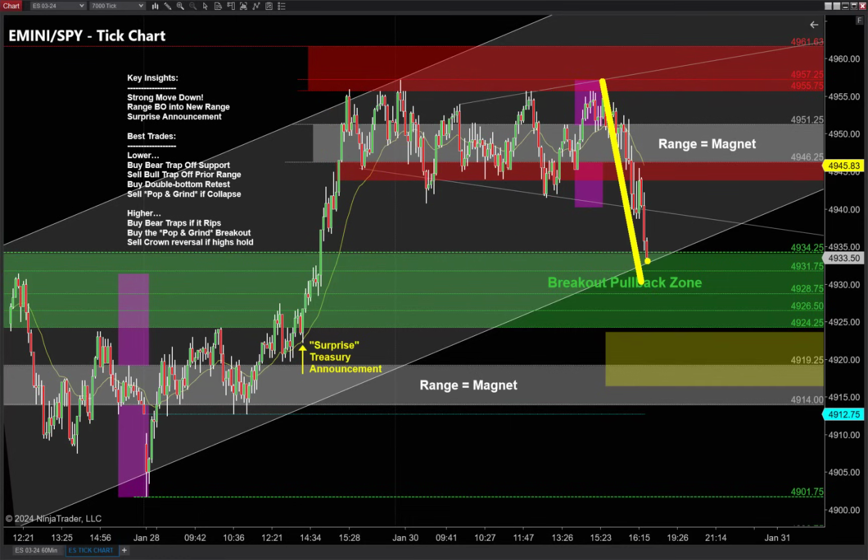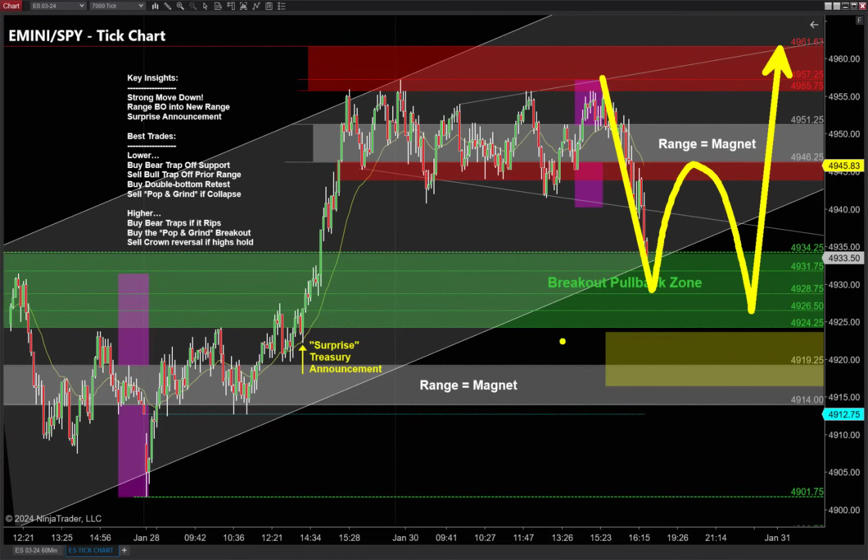When I get a strong move down like this, I expect a pullback and a retest of that low. Now, think about that overall bull bias we saw on the 60-minute. This is where we can anticipate double bottom reversals going back up into that range overhead. So knowing that we are overall bull market, but at the same time seeing this very strong, sharp correction going lower, there are plenty of ways to make money on this.